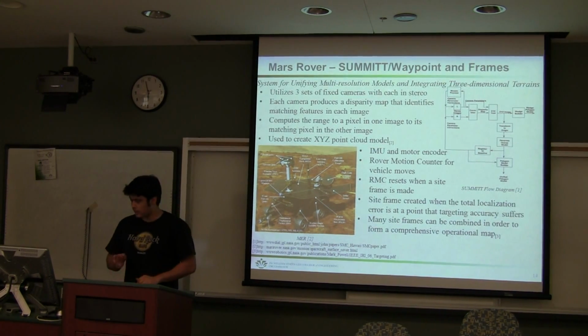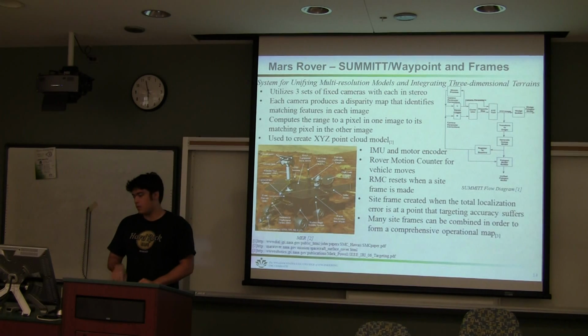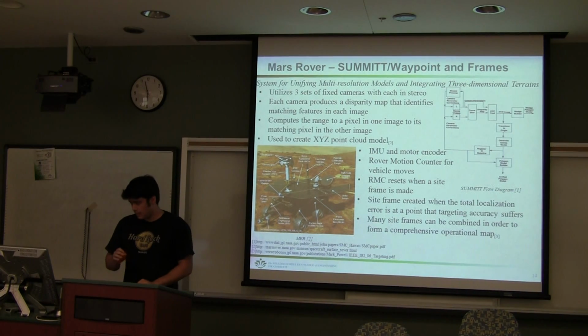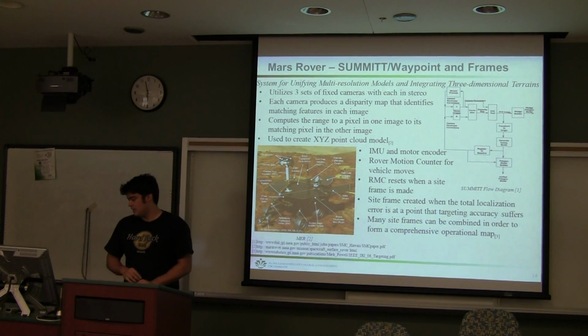And the rover motion counter will reset every time a sight frame is made, and a sight frame can be thought of as an origin point for the robot. So instead of having the robot being the reference, it'll have a point on the surface of the planet as a reference, which is a little more accurate. And this can be used in conjunction with the telemetry data taken from the Summit system, so it can avoid obstacles and whatnot. That's it.